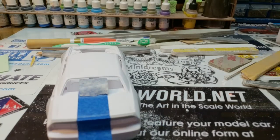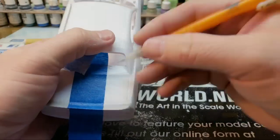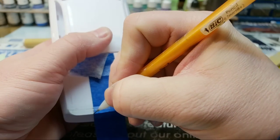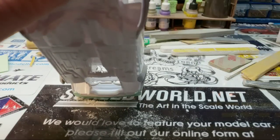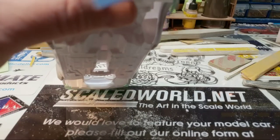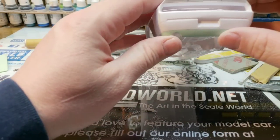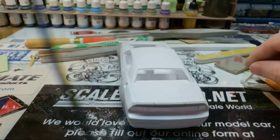Then where do my pants go? Then I'm gonna draw my line with my pencil. Let's go this way here. Alright, so now I drew the area in which I want the indention to go. Now let's see how far down we go.